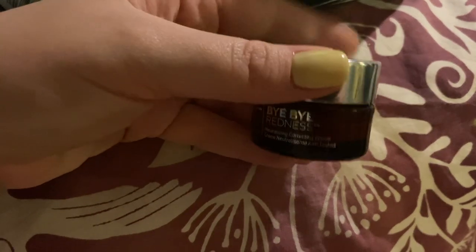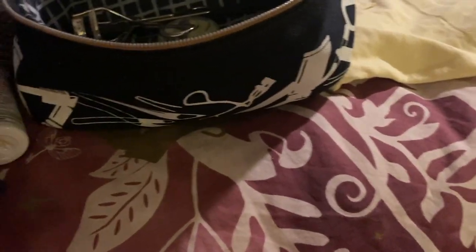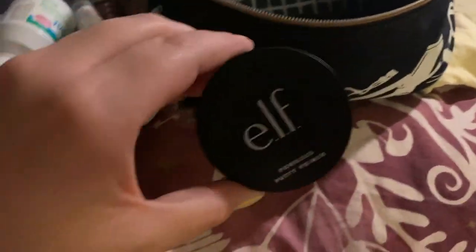And then I've got this stuff. This stuff is wonderful for taking to the beach. It's like a bye-bye redness cream. And it's kind of just like a light layer. Okay. And then I've got my perfume. This is Taylor Swift Wonderstruck. I love that perfume. My eyelash curler. My e.l.f. putty primer.